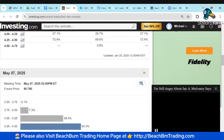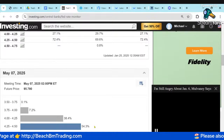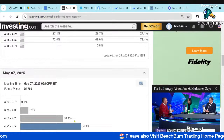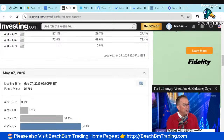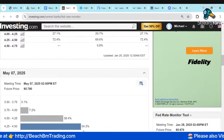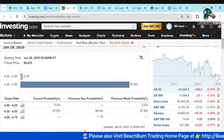If we look at May, as we get to May, still hold, over 50% chance they haven't made any change by May, 38% chance that they'll have a 25 basis point cut, and only 7% of a 50 basis point cut by May. So again, as we've been saying for a very long time, expect higher for longer. Should expect about 4.5 rates all the way through May is the current probability.